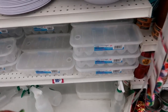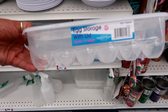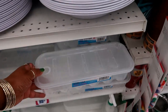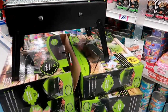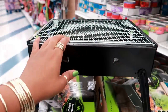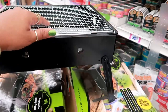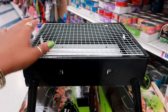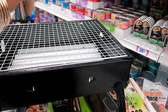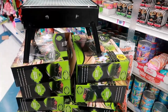That's cute. They have some of the egg storage with lids, and it holds 12 eggs. It says BPA free. Oh, okay. So the last time we looked at this, the $4.99 portable grill, somebody actually took one out. So this is what it would look like. That's not too bad for $4.99 to take to the beach or the park. Put a couple burgers, maybe 1, 2, 3, 4 burgers, some shrimp, some kebabs or something. That is not bad for $4.99.